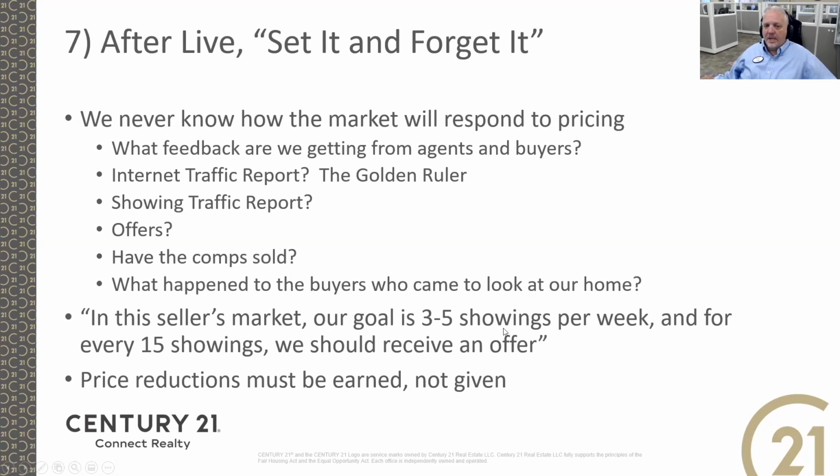If we are not meeting those metrics, if we go live and crickets are chirping the first weekend and we don't get 3 to 5 showings that first week, then we have picked the high price that is above market. And if we've shown this home for 30 showings and we have not received an offer yet, that is also telling us that the market is sending us a message about the price.